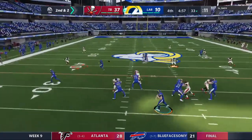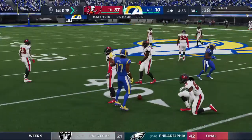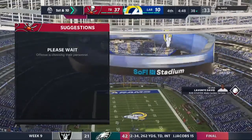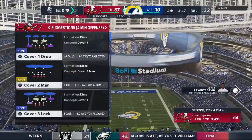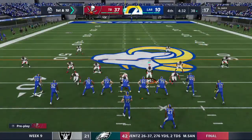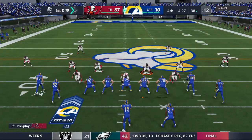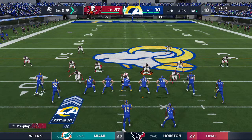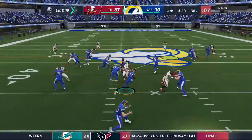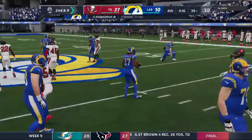On 2nd and a couple. Stafford, and that's caught left side. It's Woods. And at the 38-yard line. A gain of 5, good enough for the first down. Out of the gun, they give to Henderson. And very little room to maneuver. He'll get this down to about the 39.